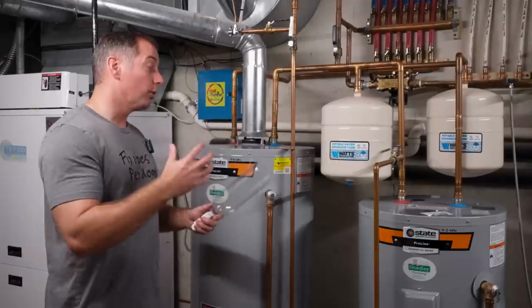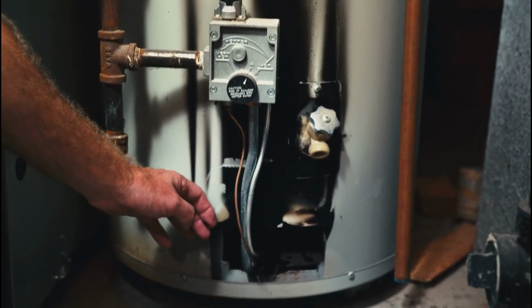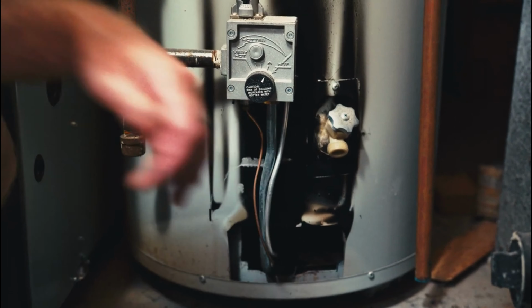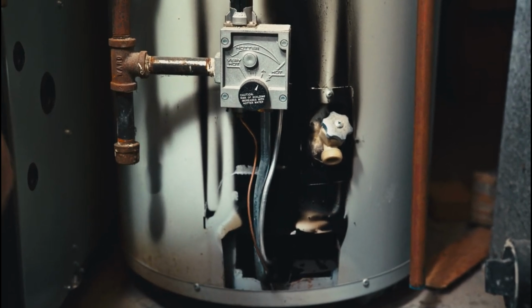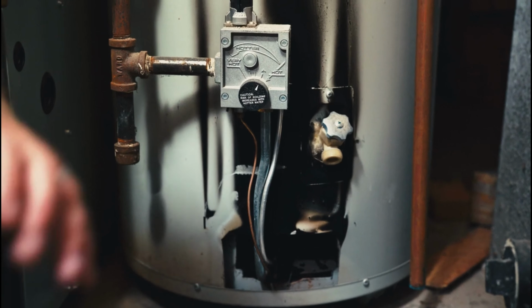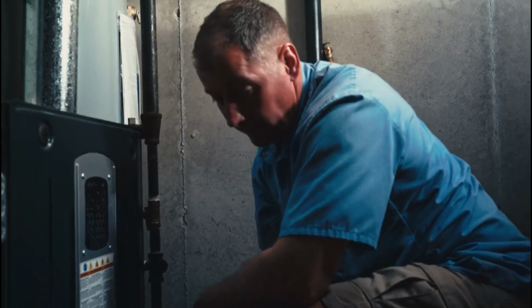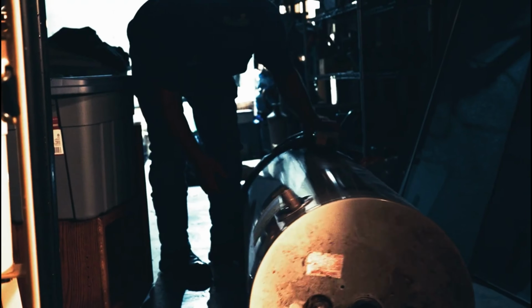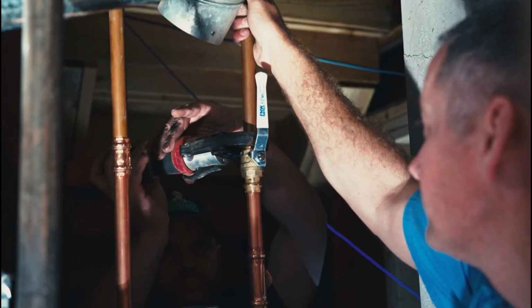The thermal expansion actually collapsed the flue tube inside the heater, so those flue gases couldn't come up through the center of the heater, and they were forced to come out of the front of the heater. And that is where all the fire was coming from. Now that we knew the cause of all of this, we can actually recommend the appropriate repairs to the customer and move on with the installation.